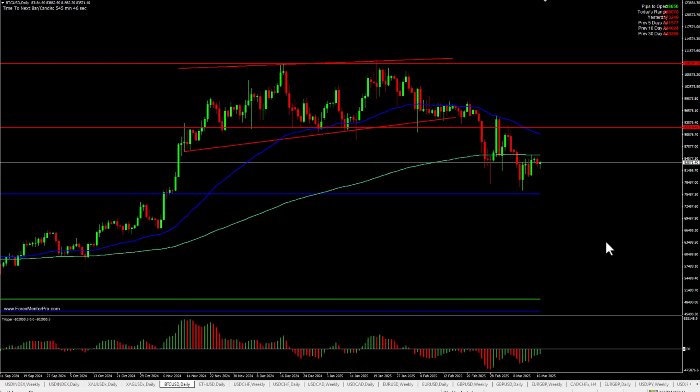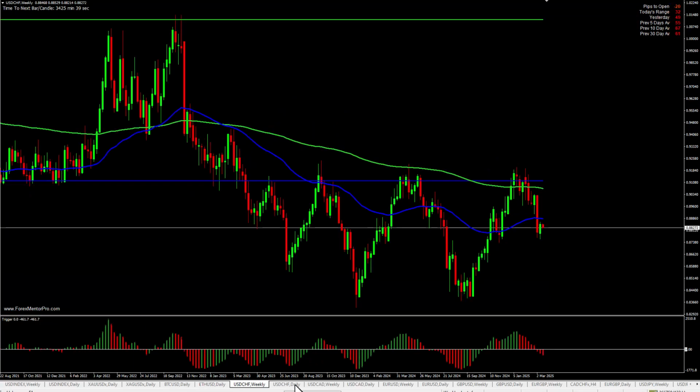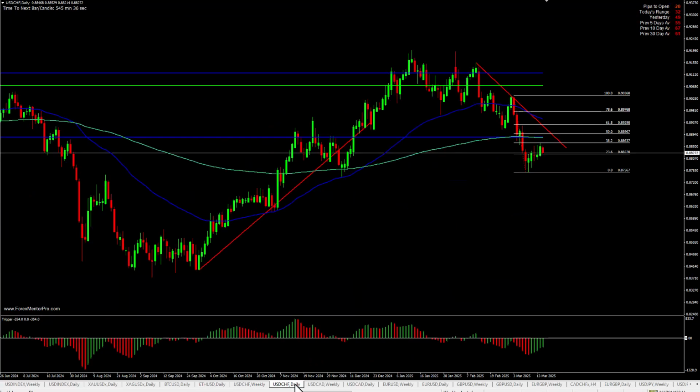Back to these charts. So Bitcoin and Ethereum consolidating again. Ethereum's dropped even lower. It's out of favor at the moment, but the contrarians amongst us will be buying and accumulating at the moment. Dollar Swissy. So we've just seen it with the dollar index.